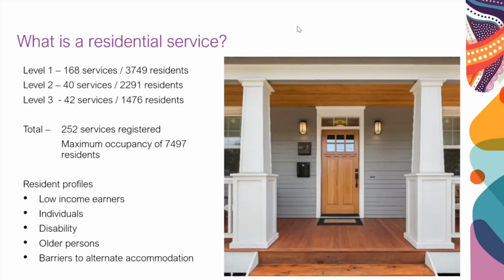There are currently 252 services registered as a residential service with the Department of Housing, and those services are registered for a maximum occupancy of 7,497 residents. We can split that information down even further into level 1, level 2, and level 3 services, which you'll see on the screen. But importantly, some information about what residents look like that live in a residential service.